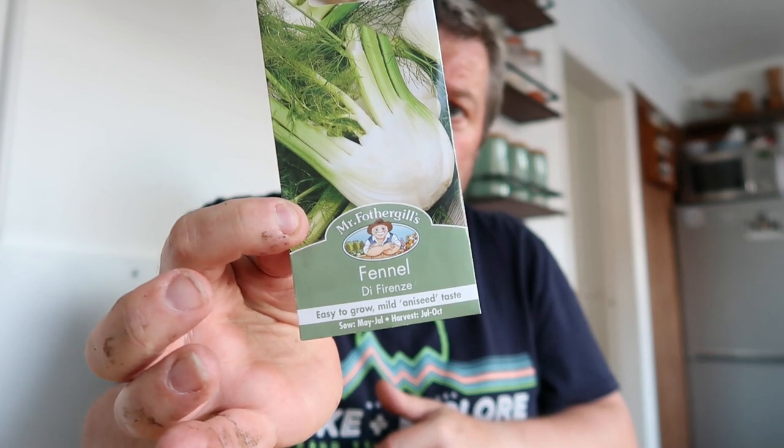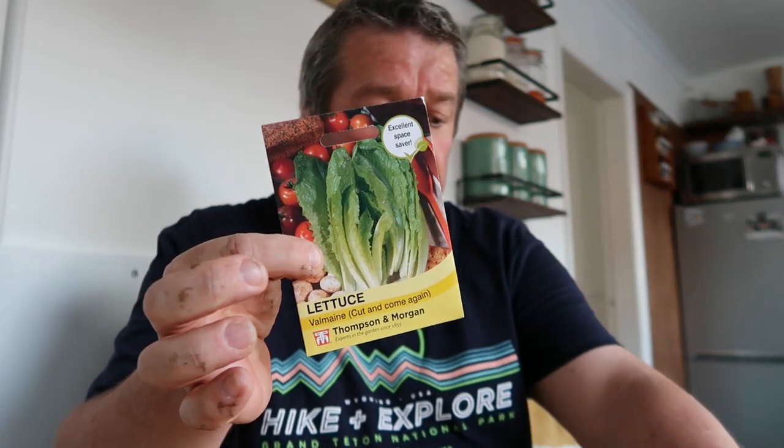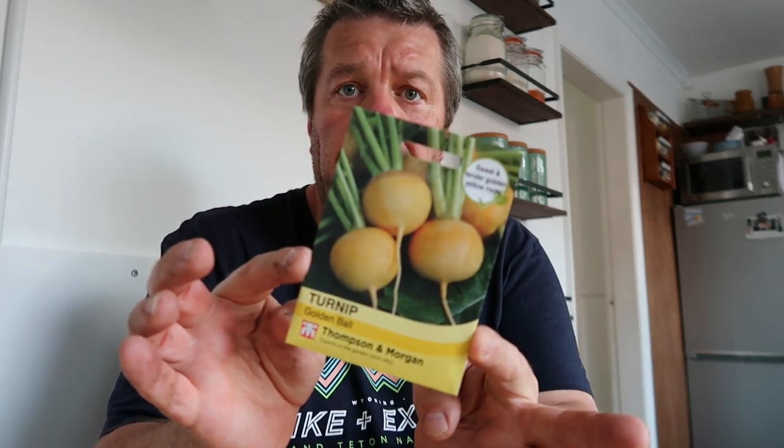So we've got some fennel, Florence fennel, I think it's pronounced. Yep, some fennel. We've bought some Romaine cut-and-come-again lettuce. We've bought some golden ball turnip.